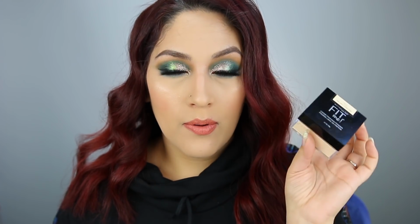I picked this up because it's a light yellow powder, and it's almost out actually, but I love it. It's from the drugstore, super affordable, and my skin again looks airbrushed. This is what I'm wearing on my face to set my foundation. I just feel like this is the best loose powder I've tried from the drugstore, and if you guys have not checked this out, definitely check it out.